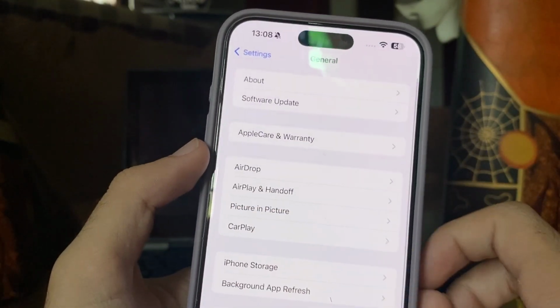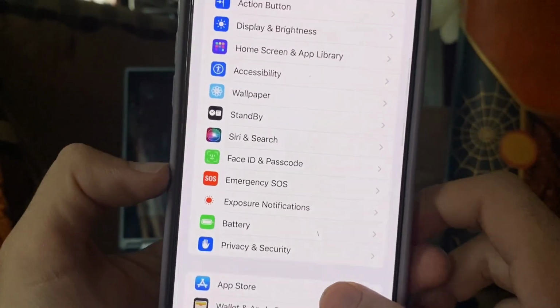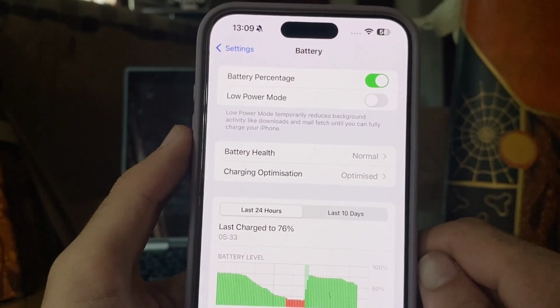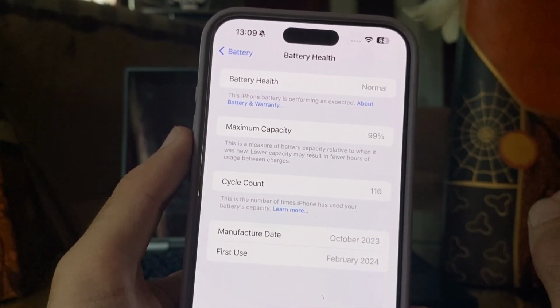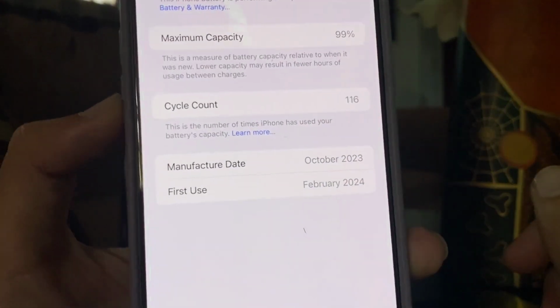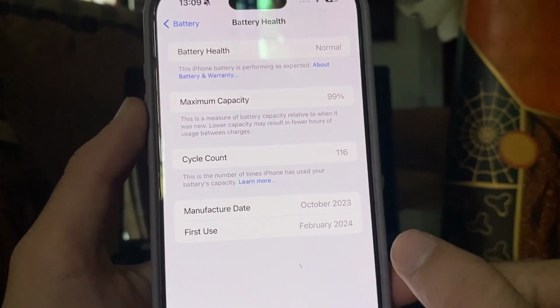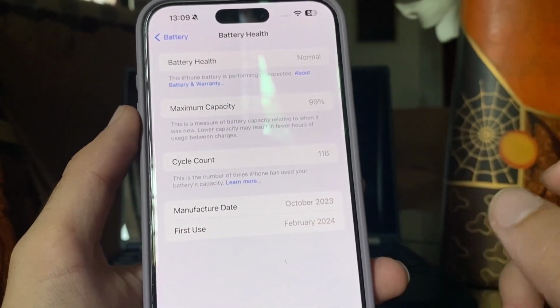After that, go back and scroll down to Battery. Open the Battery section. Here you can see two options, Battery Health and Charging Optimization. You have to tap on Battery Health. Now you can see at the end two dates: one is the manufacture date, and the second is the date of first use of your iPhone. In my case, the manufacture date is October 2023, and the first use date is February 2024.